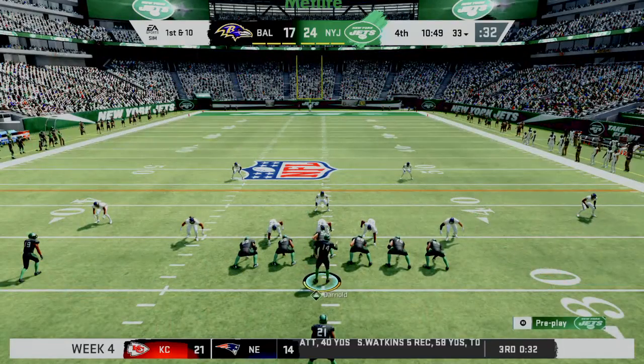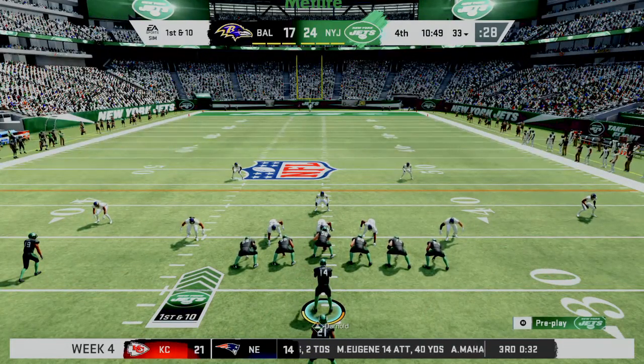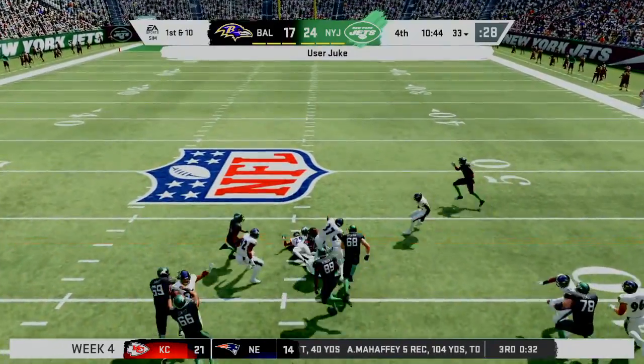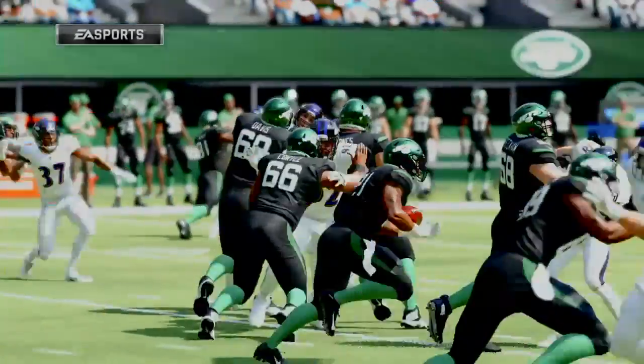So they'll come up 1st and 10 now from the 33. Watch tight. Tight is right. They'll start on the ground. It's Rashad Penny. 9 yards is the pickup there, and they'll have a 2nd and 1.